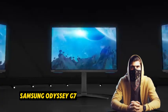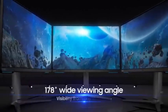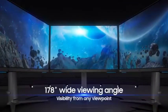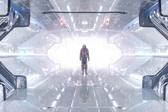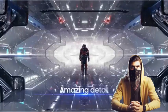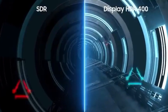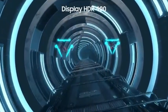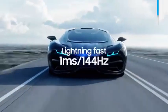Number 4. Samsung Odyssey G7. The Samsung Odyssey G7 C32G75T is a 1440p gaming monitor with a refresh rate of 240 Hz. It's part of Samsung's Odyssey gaming series, and it's one of only a few monitors available in two sizes, 27 and 32 inches, both of which we examined. It has a refresh rate of 240 Hz and native FreeSync variable refresh rate (VRR) functionality to reduce screen tearing. If you wish to use it with an NVIDIA graphics card, it's also G-SYNC compatible.